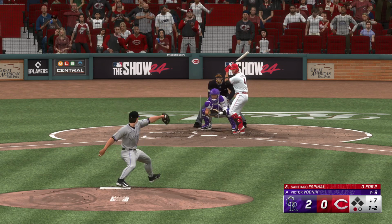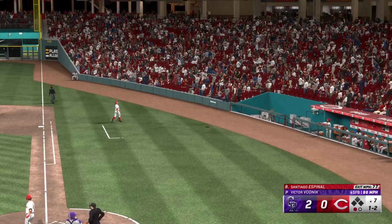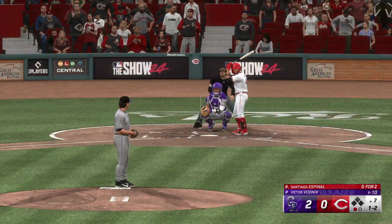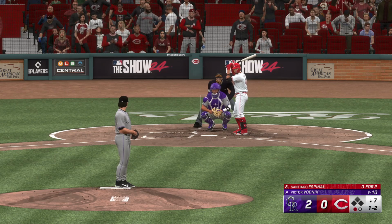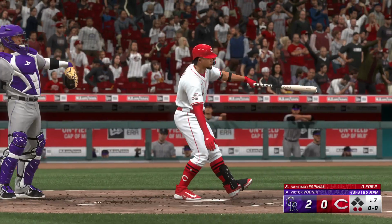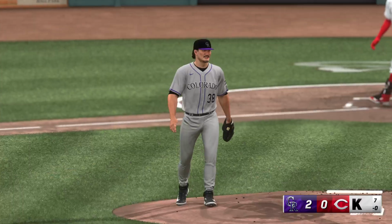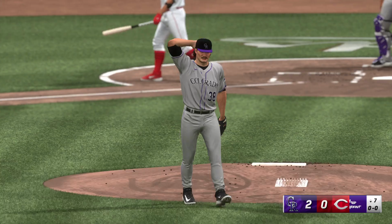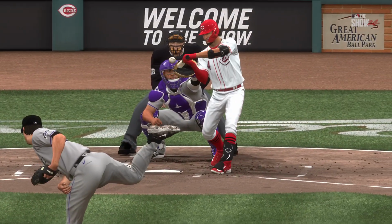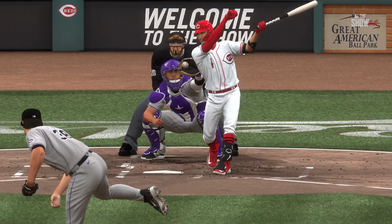Here comes a pitch. Fights it off, you'll see another. And a pitch. Swing and a miss. Struck him out. Chase the fastball up the ladder for strike three. Very strong coming out of the pen so far as he punches out the first two batters he's faced in this one. Getting straight to work.